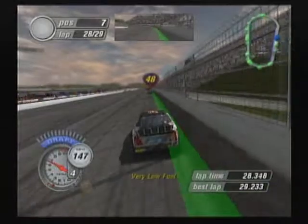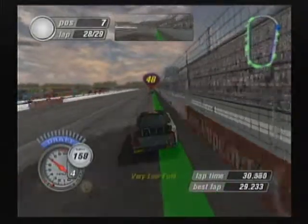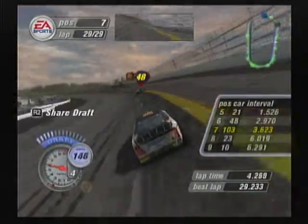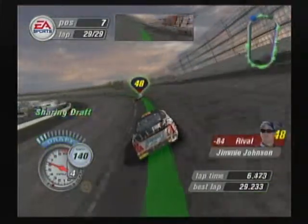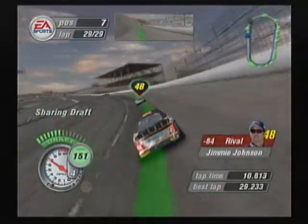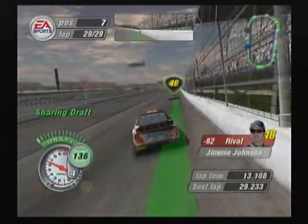The white flag is out. 1 lap to go in this one. If you have anything left, you have to show it now. There's no need to save it. This is the final lap. Can you do it? Might get Johnson. Win here in this event. Pit now or you're gonna be out of gas. Pit now. Fucking crazy.